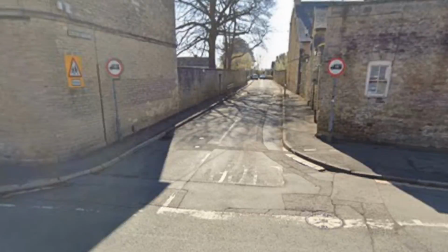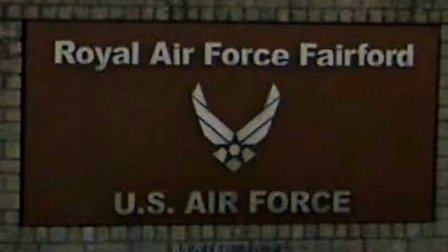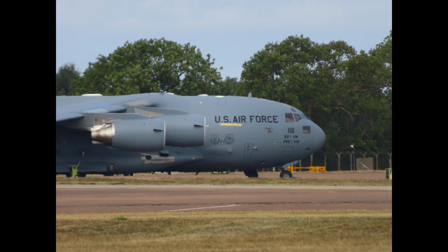So we're in Fairford, the town of Fairford, and this little lane leads down to the RAF base. Sorry if these are out of focus, but they don't like you stopping and taking pictures, so I didn't bother. There's 4 or 5 different points around the Air Force base that you can get to have a look to see what's in there.